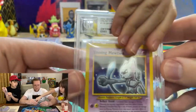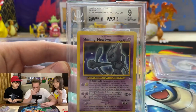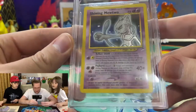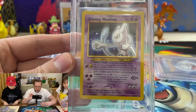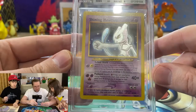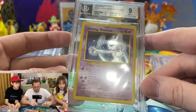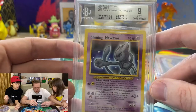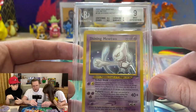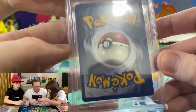Next one, Shining Mewtwo, a 9, edges 8.5. Let me think. Wait, this one I was pretty sure that it's going to be a 9. I'm not surprised with the 9 at all. I was pretty sure that's what it was going to be, but what was it on the edges though? So let's look at the grades. It was the centering that got 9.5, the centering was very good. Corner and surface at 9, but the edges.